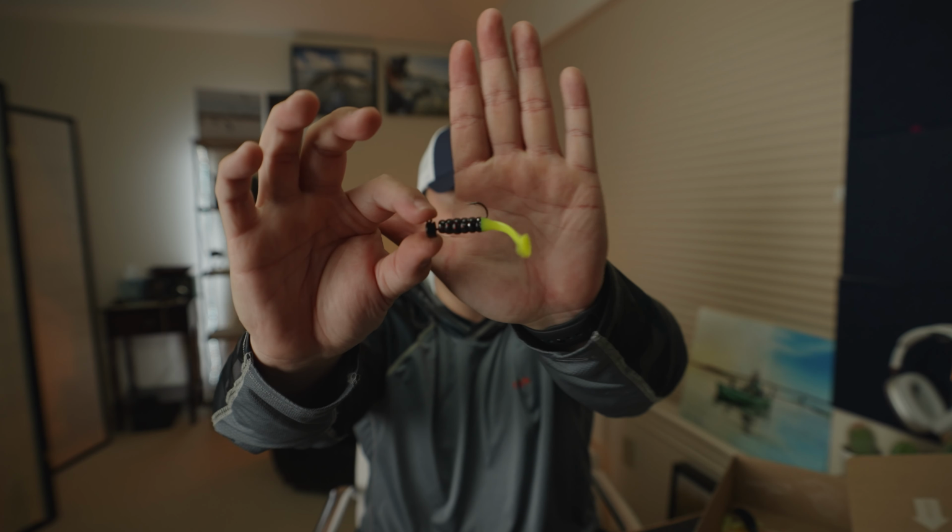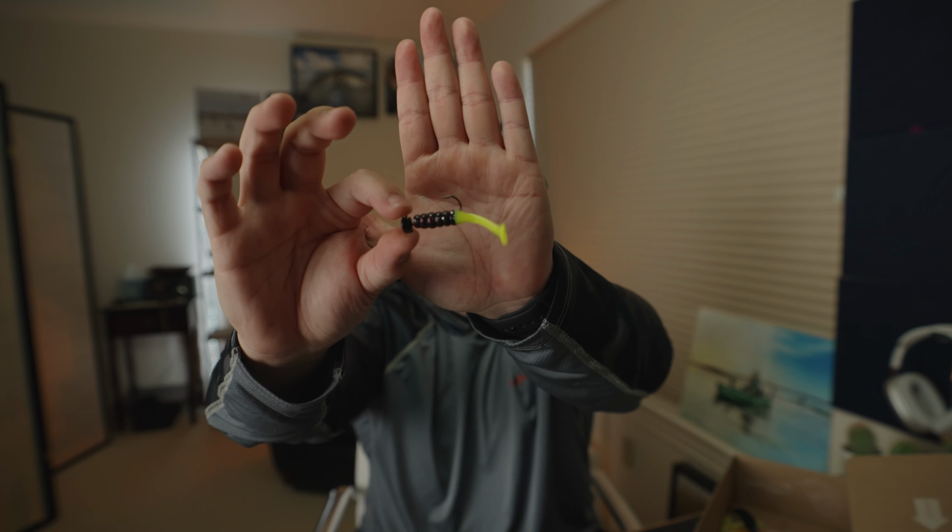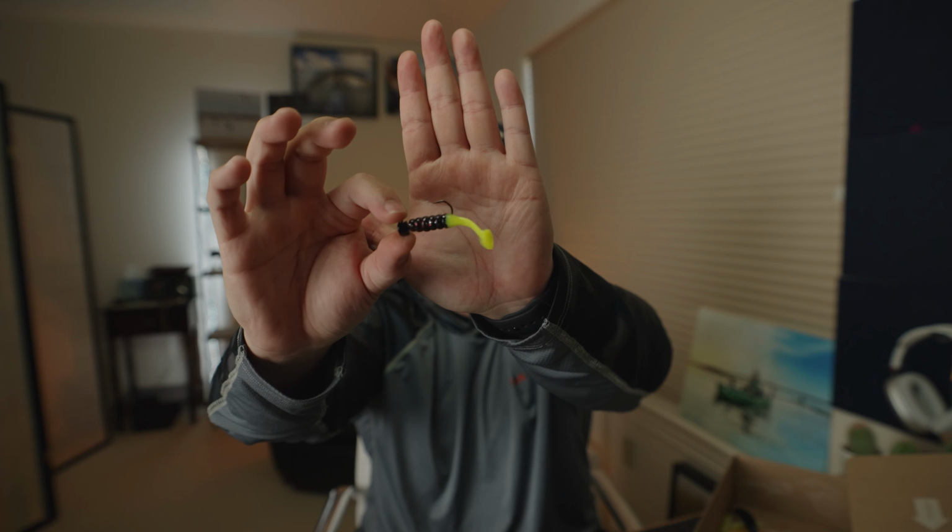So let me show you exactly what it looks like. There she is, ladies and gentlemen. Doesn't that look freaking good? That's right here. To me, this is a miniature paddle tail.